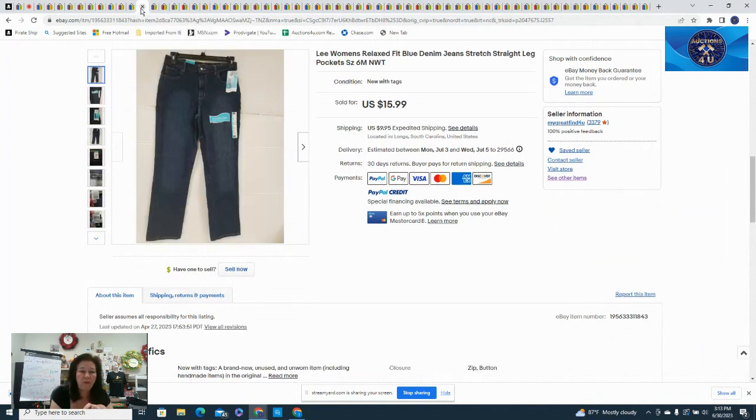These were another pair of jeans, women's Lee brand, relaxed fit, straight leg, size 6, new with tags. Got $15.99 plus $9.95 in shipping.